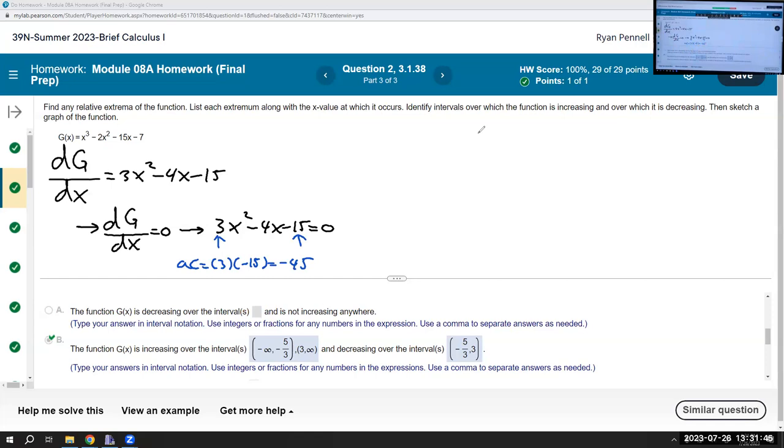So AC method, we find negative 45. We have to find the factors of negative 45 which add to negative 4. I found 9 and 5. If I make 9 negative and 5 positive, those add to negative 4. So from there, I can go 3x squared minus 9x minus 5x minus 15 equals 0.